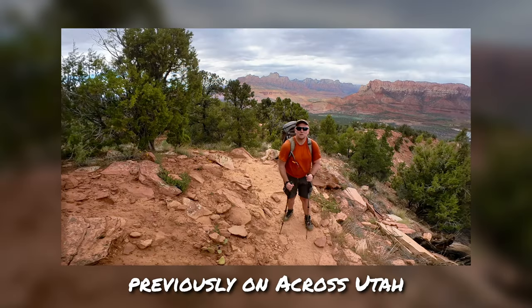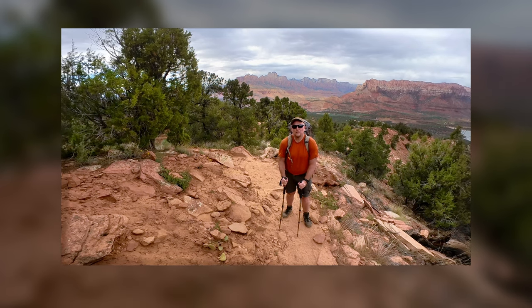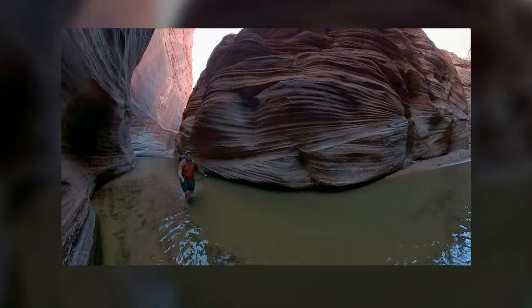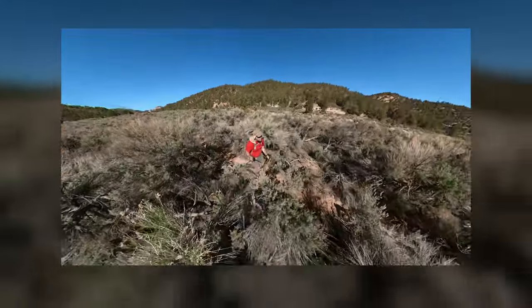Right outside Zion National Park and getting ready to set out on a four to five week trek to Green River, Utah. Day 2. Day 4. Day 6. Day 8. Day 10. Day 12. Day 14. Morning of day 16.